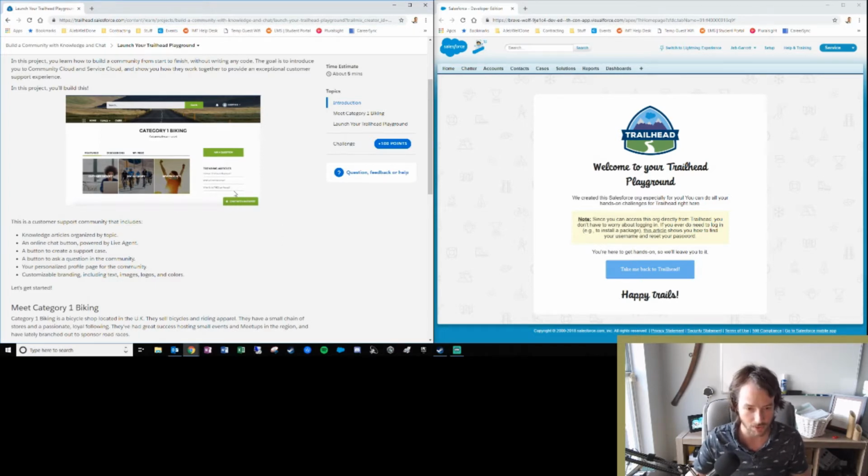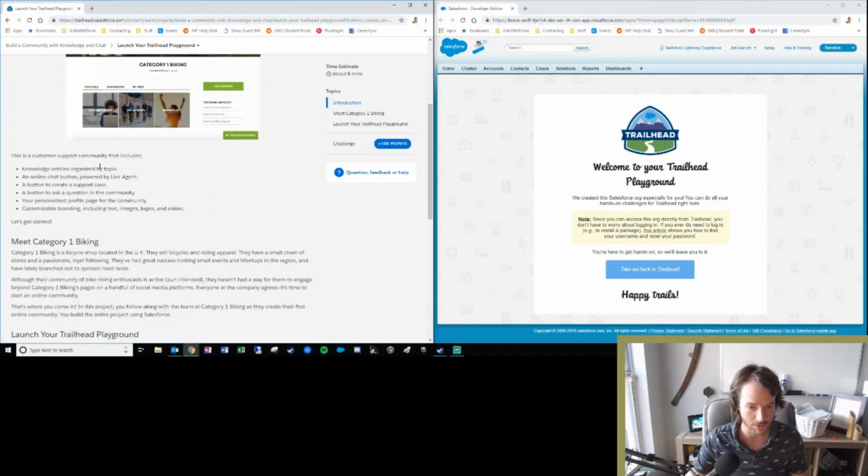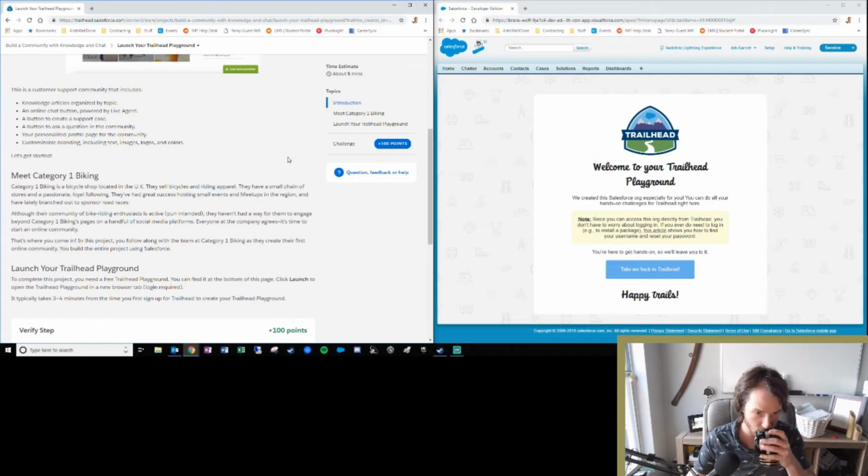A customer support community that includes knowledge articles organized by topic, an online chat button powered by Live Agent, a button to create a support case, a button to ask a question in the community, your personalized profile page for the community, and customized branding, including text, images, logos, and colors. All right.